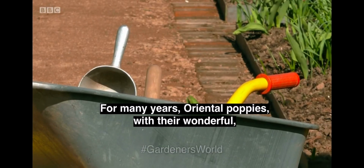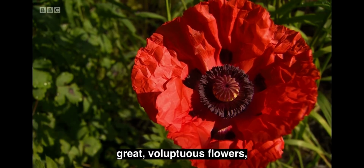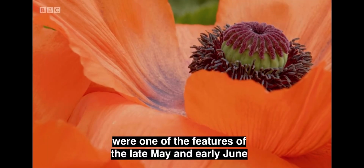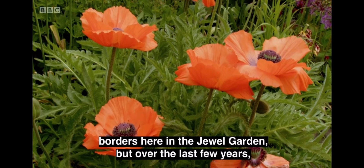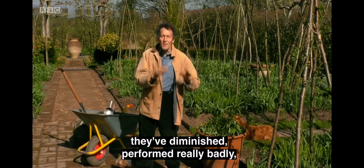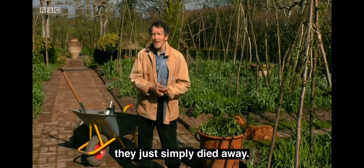For many years, oriental poppies with their wonderful, great, voluptuous flowers were one of the features of the late May and early June borders here in the Jewel Garden. But over the last few years, they've diminished, performed really badly, and last year they didn't appear at all. They just simply died away.